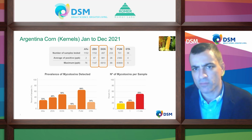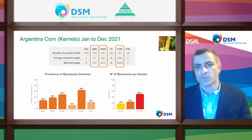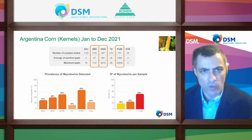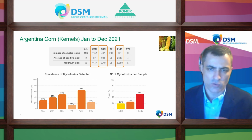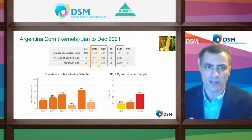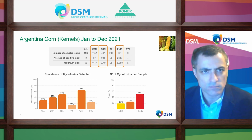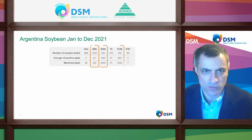We see that for the number of mycotoxins per sample, 55% of this corn was positive for more than one mycotoxin, 25% one mycotoxin, and 20% below limit of detection. So we see that the critical point of the Argentinian corn of 2021 was deoxynivalenol mostly. So let's continue in Argentina, but now we're gonna see the soybean results.